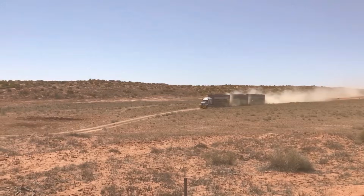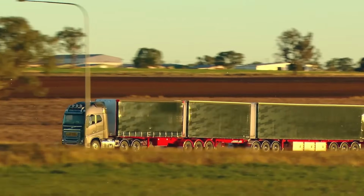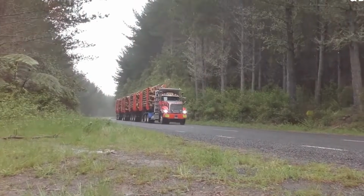But the Kenworths and Macks take the punishment without flinching. Their radiators are oversized for desert heat, their air intakes protected from choking dust, and their brakes reinforced to handle descents that would destroy regular rigs.